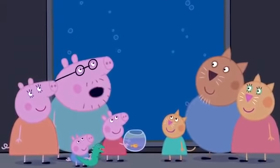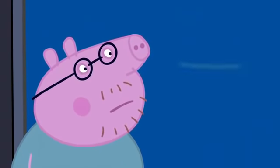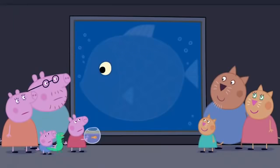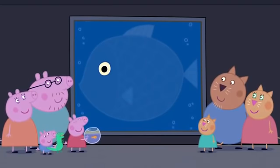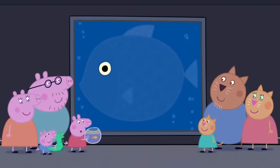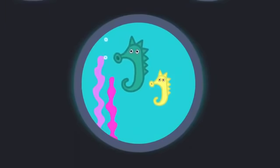I can't see anything. Oh, Daddy Pig, there's a fish right in front of you. Where? Whoa! It is a very big fish. Wow! Do you think this fish could be a friend for Goldie? No, it is too big. Never mind. Let's go to the next room.